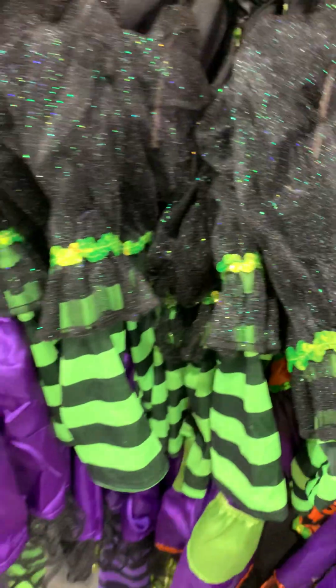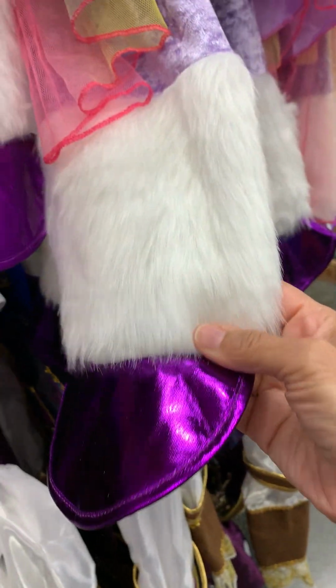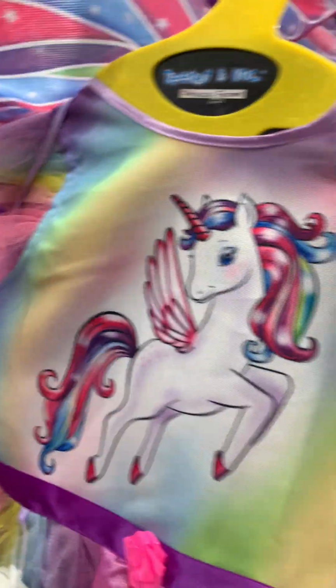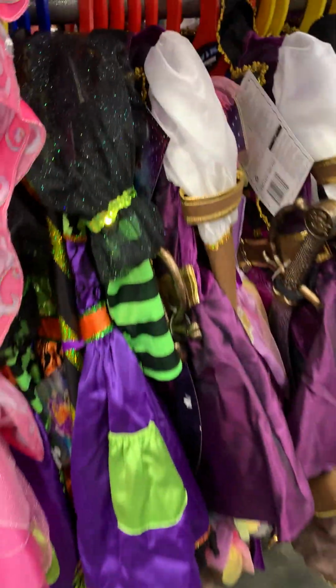I don't know how long they're going to have them over here, but then look, they have the dresses. Also Halloween, you got the dresses. Gotta get a picture, the pink dresses. Look at this, Halloween dresses. And look, they got the little shoes with them. They're so cute. And then they got the little fuzzy feet with them. Well, I can't reach that back up there. They're going to have to put that up there. All right, let's go this way.